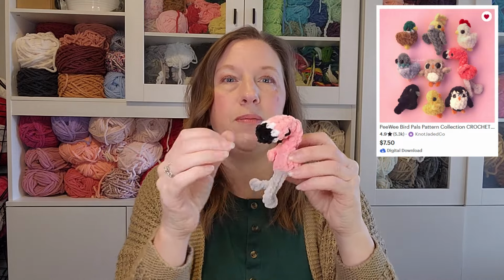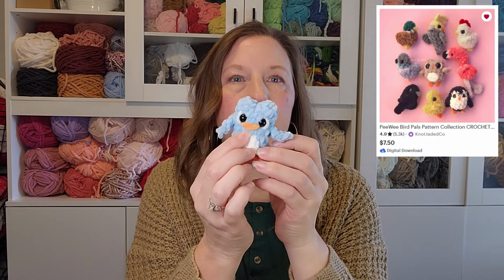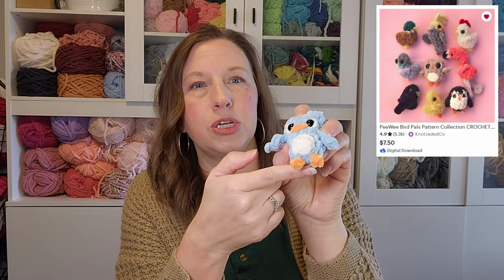I'll try to put a screenshot of every pattern up here, but it's literally a pack of a bunch of tiny little birds. I made 2 of the different animals. I picked out the ones that I thought I would enjoy the most. First up was this flamingo. He's tiny though. I mean, he's tiny. And then the second one I tried was Otis the owl. Okay, tiny. Oh my gosh, these little feet.